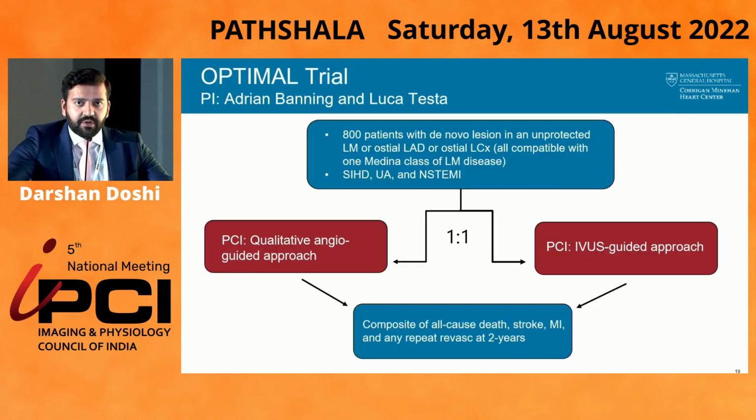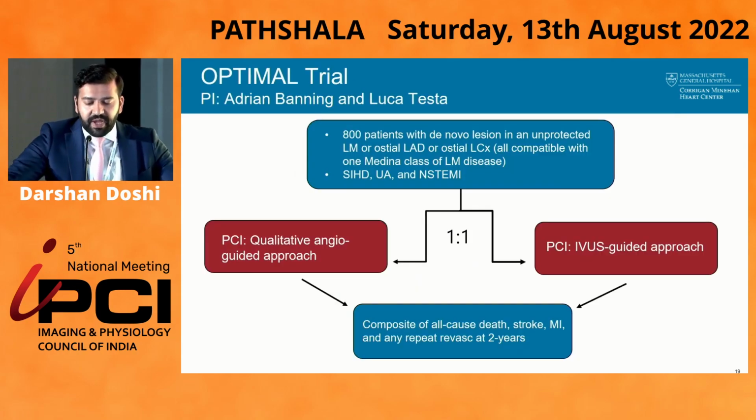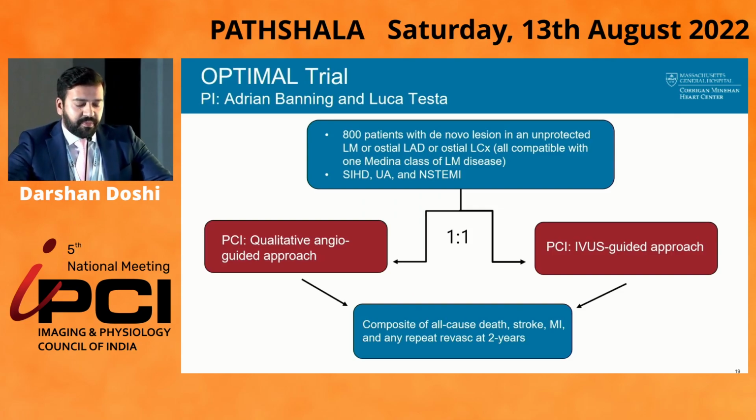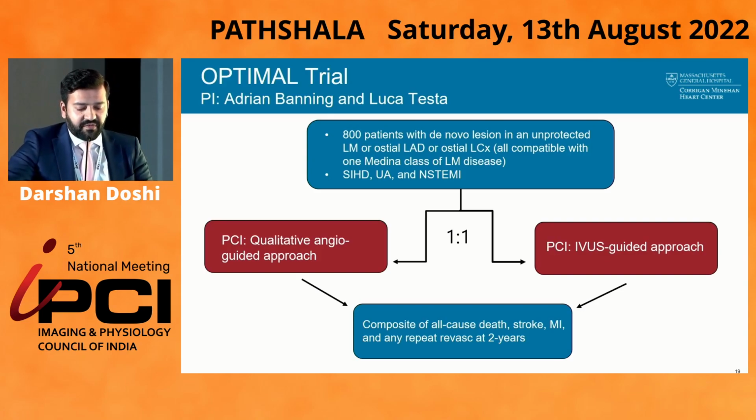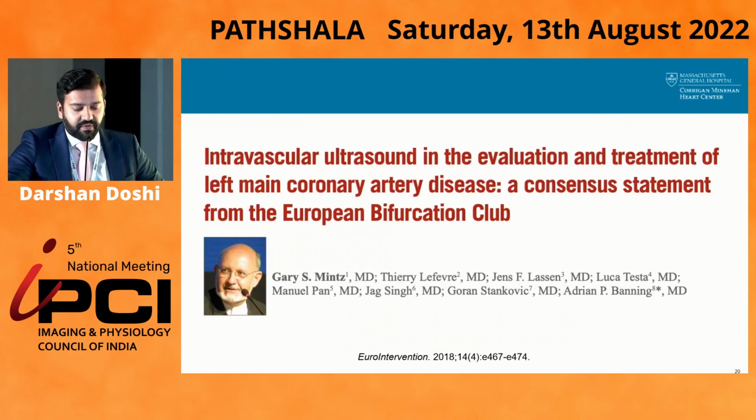Now, there's an ongoing clinical trial, the OPTIMAL trial. Adrian Banning and Luca Testa are the PIs for this trial. And this is an ongoing trial out of Europe that essentially will have 800 patients with de novo unprotected left main or ostial LAD disease. And they'll be randomized in a 1-to-1 fashion to angiography alone versus an IVUS-guided approach, with the composite of all-cause death, stroke, MI, and repeat revasc at 2 years. So this is ongoing, and this should be the conclusive trial for us.